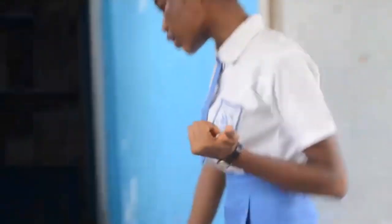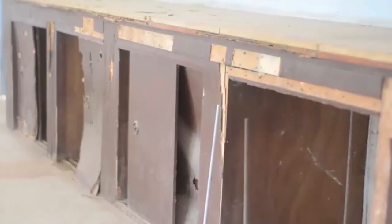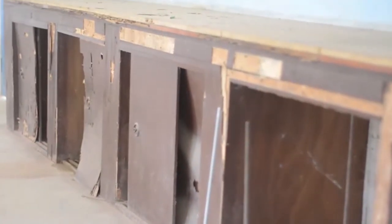This is our store room where we keep most of our equipment. Please come closer and have a look. Because we don't have shelves, we mostly keep our tools and equipment on the floor. And as you can see how broken the rubber blades are, because of that, when the wind blows, it brings in dust, which has made our equipment so dirty.